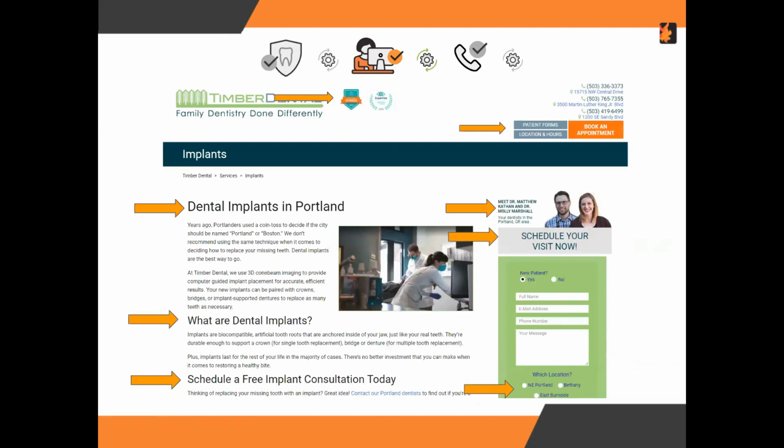The number one mistake that dentists make with their site is putting too much information about what a dental implant is, and this goes for every service, what Invisalign is, what all these specific services are and how they work. If you notice, look how little we put for what are dental implants. We just have 2 small paragraphs about the specifics of it. The rest of this is saying how Timber Dental does implants, what technology they use, what training they have.